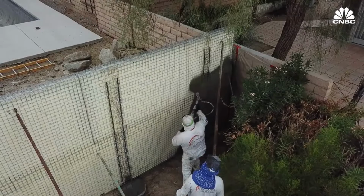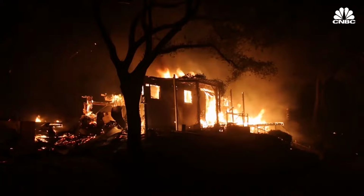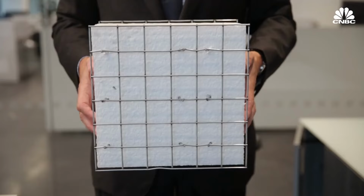There's a building material that can keep houses intact during hurricanes, earthquakes, tornadoes, and fires. It's been widely used around the world, but the US lags behind in adopting the construction technique. That's about to change. Housing economists will tell you that 77% of homes built in the United States are at extreme risk for some type of natural disaster.